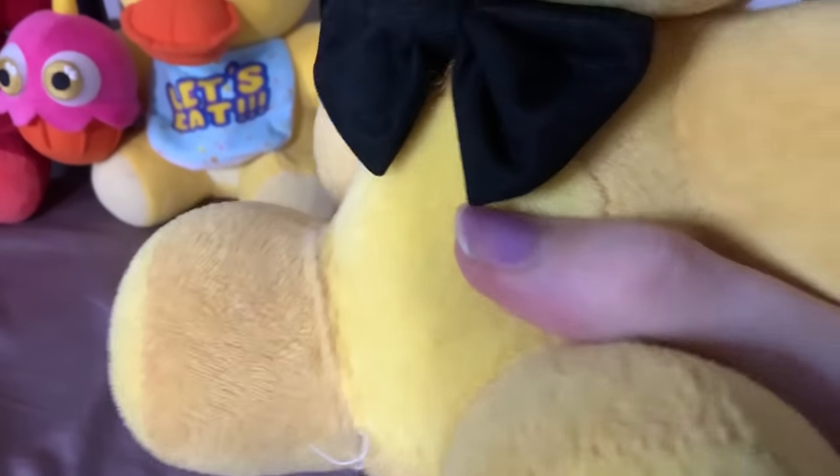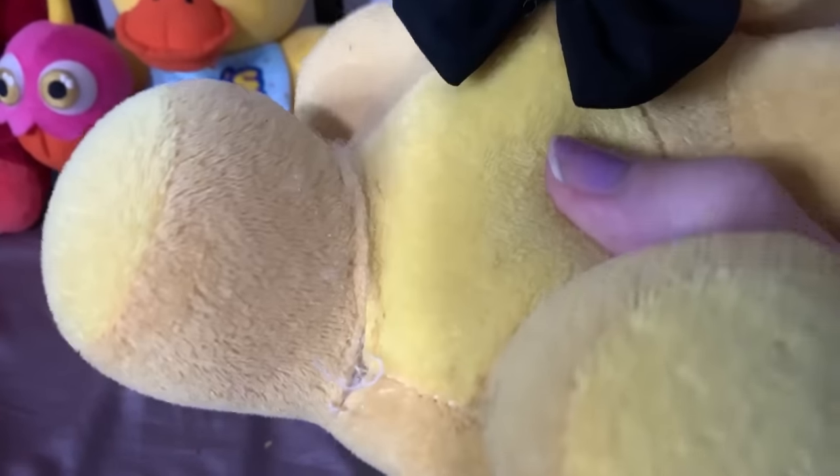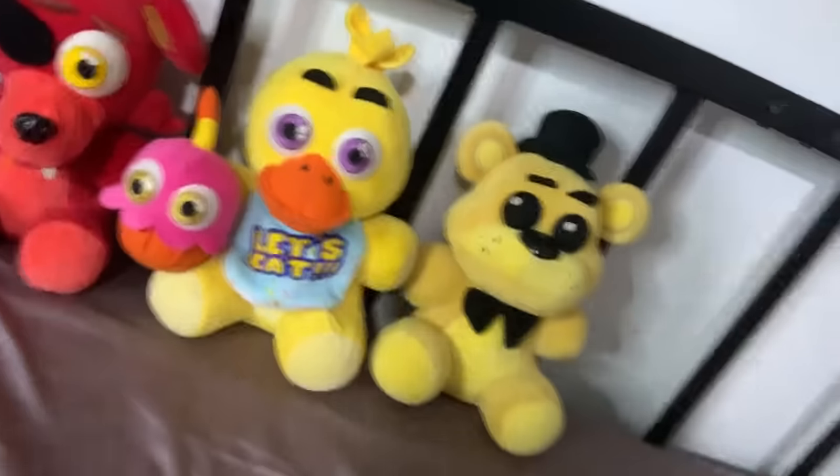He's actually sustained some damage over the years. He got a big gash in his foot somehow, but we sewed him up since. Still got a little bit of visible wear, but it's whatever. He's got character. I like Golden Freddy a lot. He's a very good Sanshee plushie.